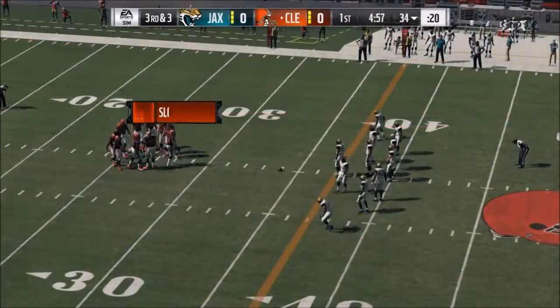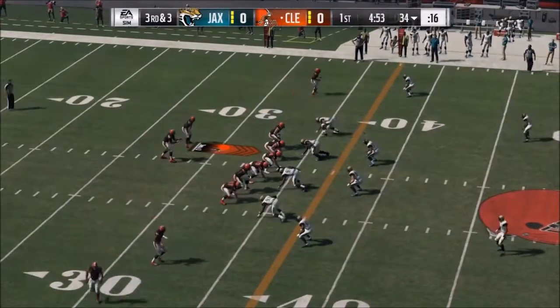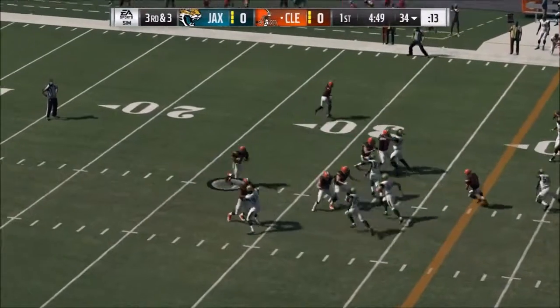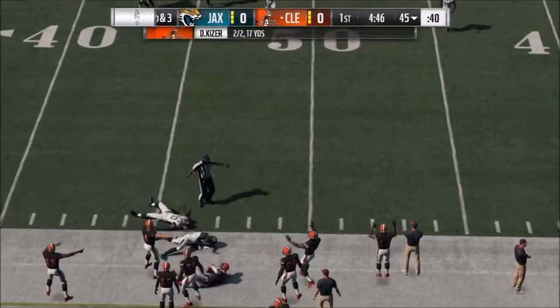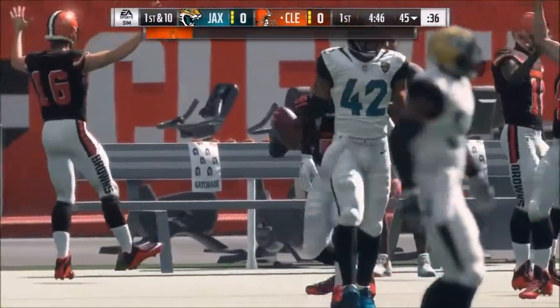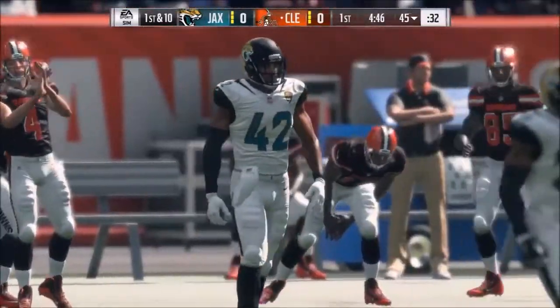Third play of this opening drive as they're looking at a 3rd and 3. From the shotgun, it's Kizer. And a quick throw here that's complete. And he's going to be out of bounds up around the 45-yard line. That's good for a Cleveland first down, an 11-yard pickup.